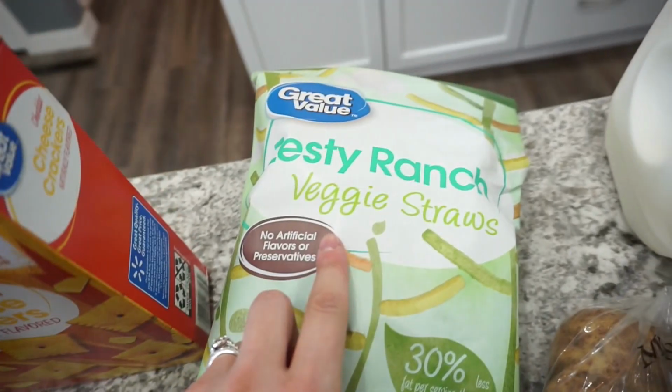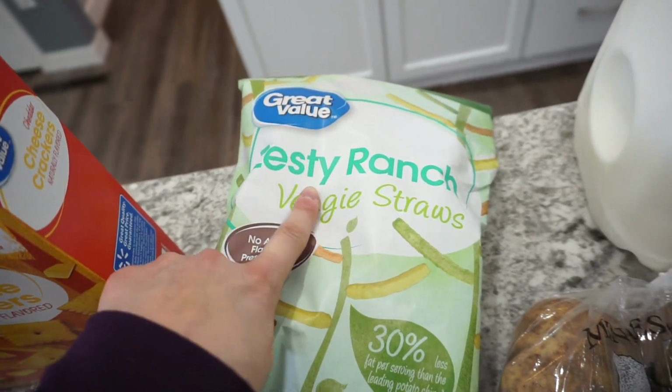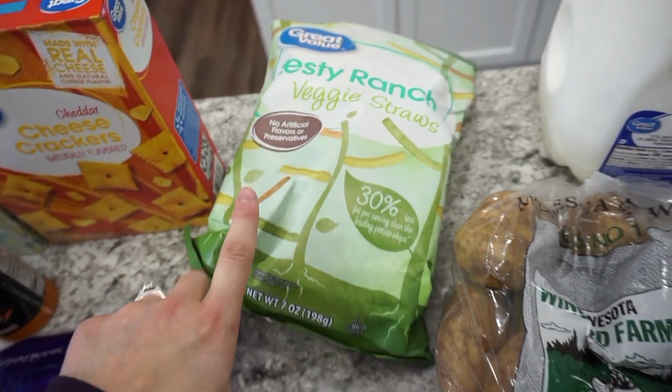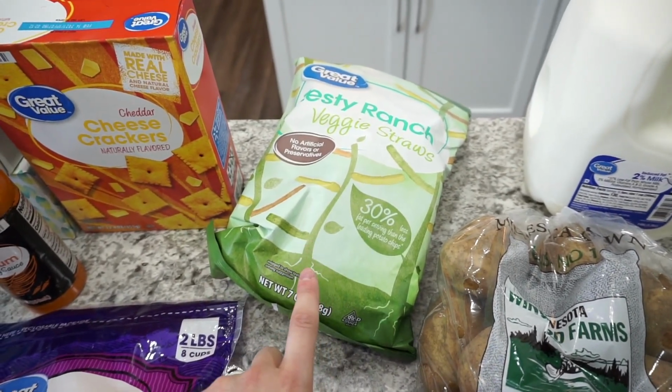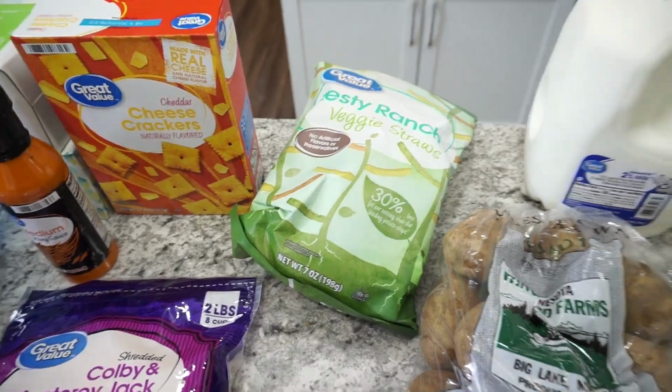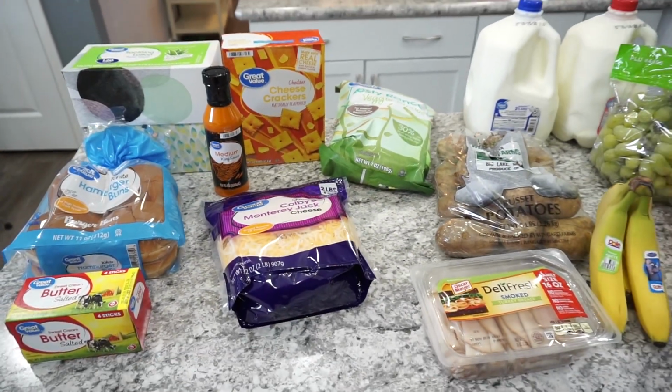And then these are one of my favorites to give my kids when we're in the car, these Zesty Ranch veggie straws. Both of my kids love them, so when they start getting crazy on the super long car ride, I'm gonna have to bust those out. But that's everything that I got for groceries.